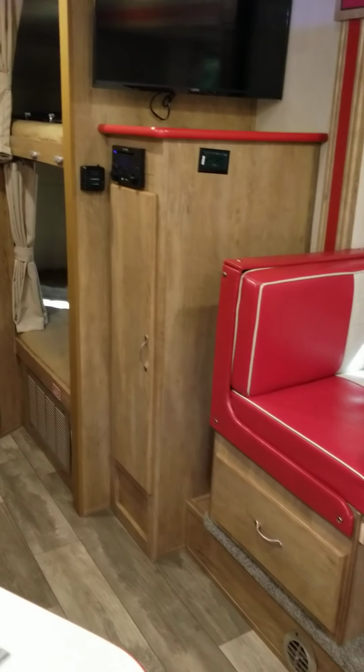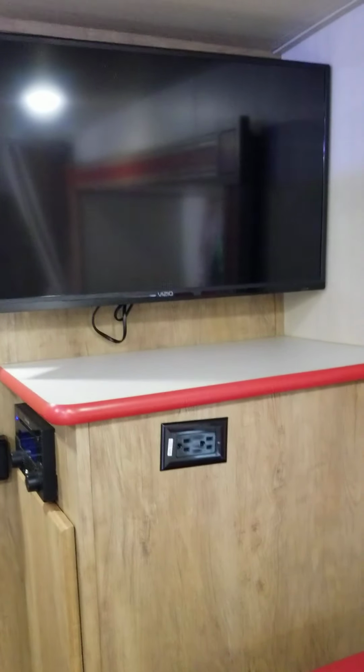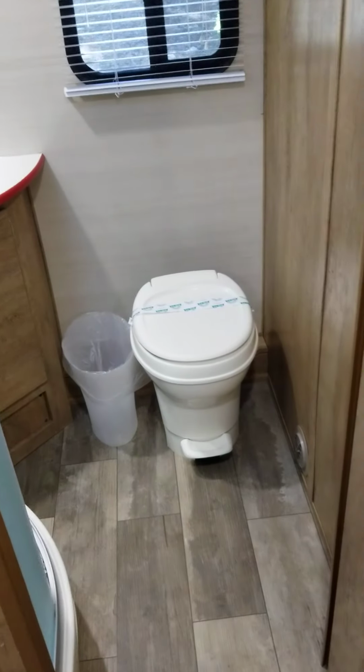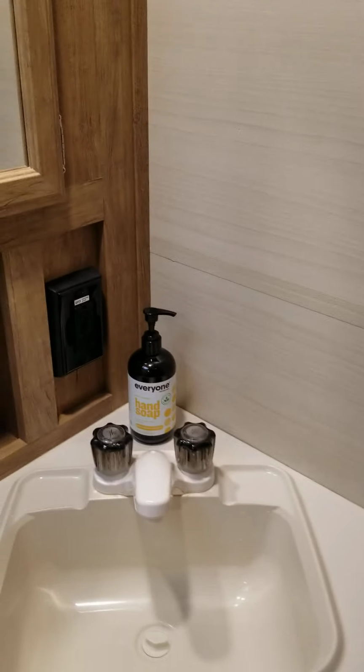You do have access to a heater, as you can see there. You have access to a radio, DVD player, plugs, TV, and bunks here. You have a bathroom over here. A lot of people ask how it works. You basically just use this little button, and that's how you flush it. And then here is your sink.